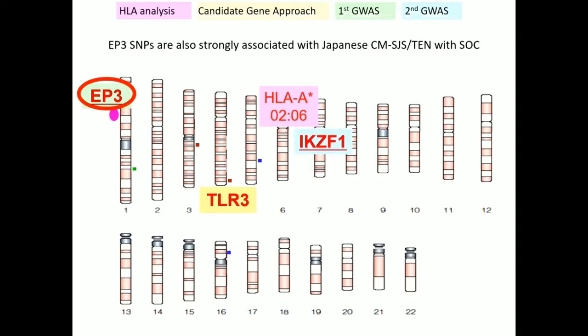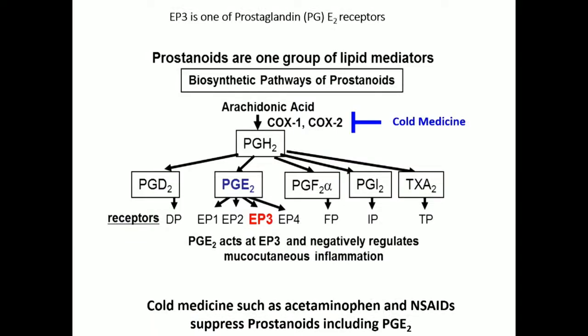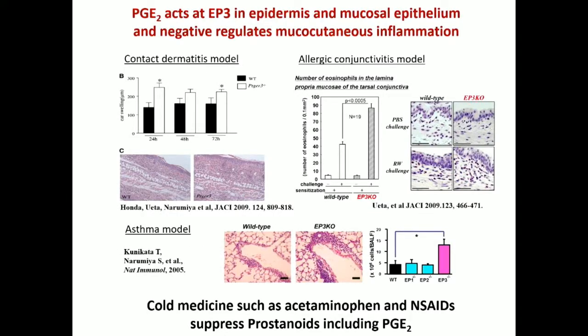And EP3 SNPs are also strongly associated with Japanese cold medicine-related SJS-10 with severe ocular complication. EP3 is one of the prostaglandin E2 receptors, and cold medicines such as acetaminophen and NSAIDs suppress prostaglandin E2 production. We also demonstrated that prostaglandin E2 acts at EP3 in the epidermis and mucosal epithelium and negatively regulates mucocutaneous inflammation. So this is the mouse model: the dermatitis model, ocular surface model, and asthma model.